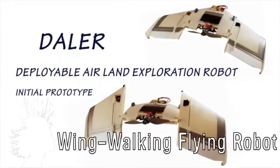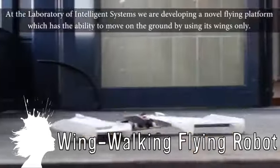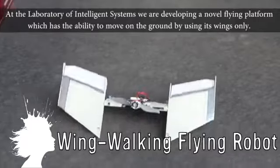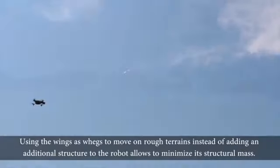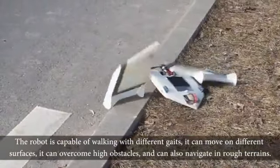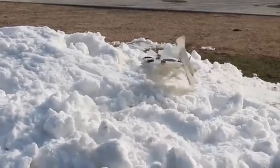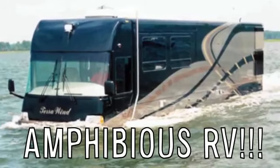Created at the Laboratory of Intelligent Systems, the Deployable Air-Land Exploration Robot, or DALER, is a robot designed to fly and walk on its wings. By using the wings on rough terrain instead of legs, the amount of mass is minimized and the lighter weight allows for greater flight performance. It has the ability to move on different surfaces, climb high obstacles, and navigate rough terrain. On land or on sea, amphibious RV!